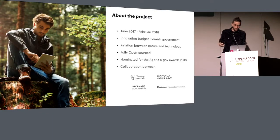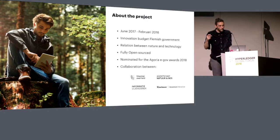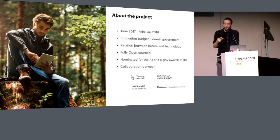So yeah, it's a project we did for the Flemish government, where we got innovation budget to think about how we could improve the lives of people who are involved with managing nature, like an owner of a piece of land, someone who needs to maintain it, and also the public servants themselves. But we tried to get even a step further, and we wanted to see how we could use the technology to improve the ecological, social, and economic values of nature.